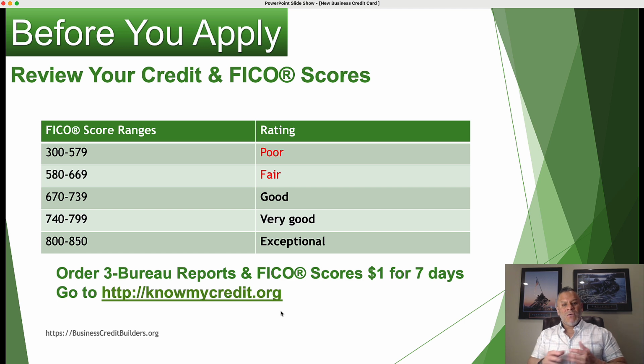Before you apply, you also want to check your personal credit, because they're going to run a credit check on you. They're going to run a business credit check on you as well. Before you apply, check your credit, not just your report. You can get a free report at annualcreditreport.com, but you want to know what your FICO score is. We recommend going to knowmycredit.org. They allow you to get all three of your credit bureaus as well as your FICO scores, not your Vantage scores or an education score. These are your actual FICO scores.